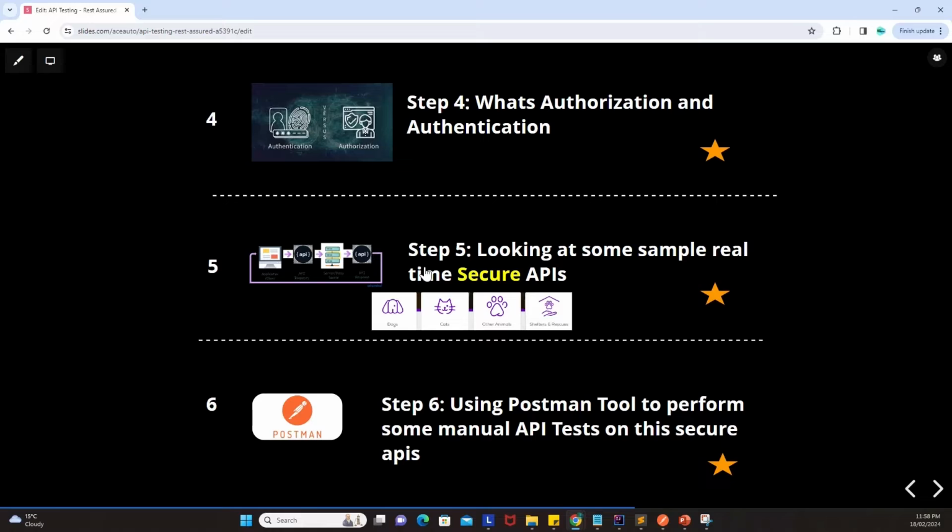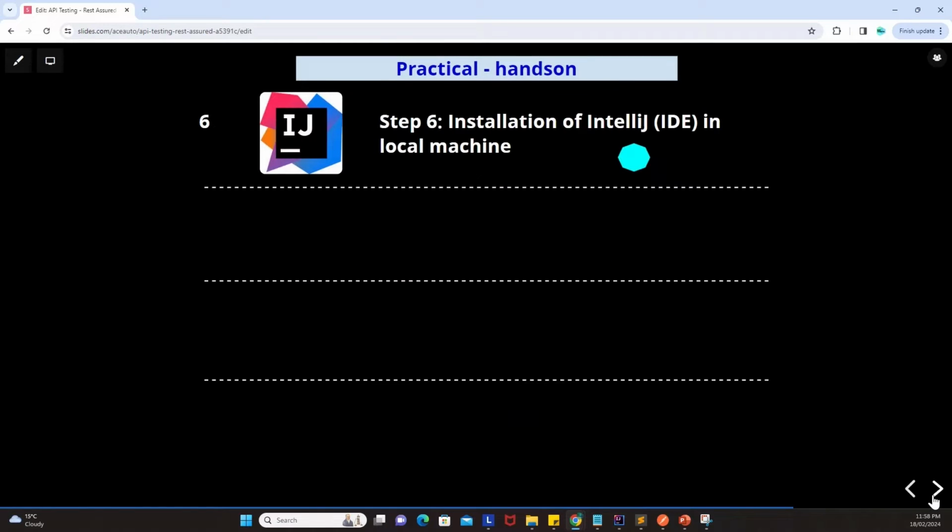So it is important to understand how it really works in Postman, how we are able to test it manually before we start with automation. After that, we will proceed with practical hands-on, and this is where the test automation will really start. We will start with installation of IntelliJ IDE in the local machine.